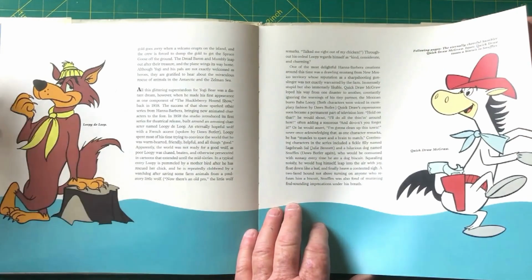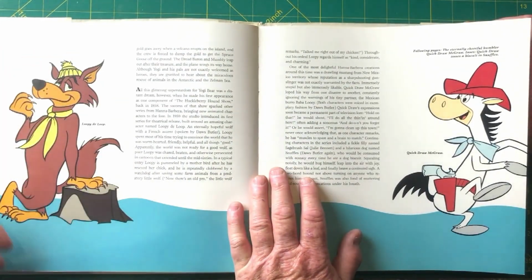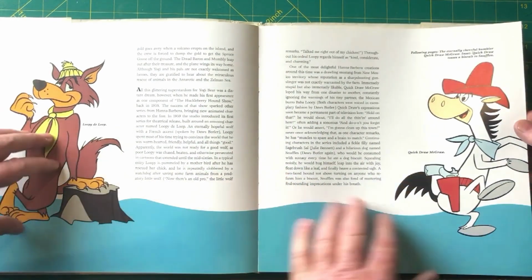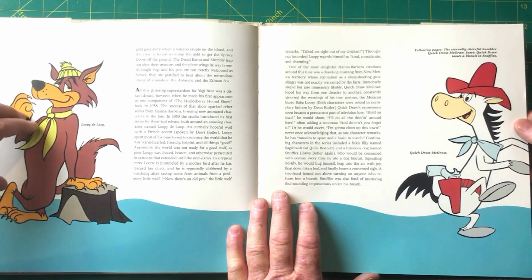Okay, Loopy De Loop, great character. Again, French Canadian, but trying to do good deeds. The idea of Loopy De Loop was always trying to do good deeds, and of course people think, oh, he's a mangy old wolf.